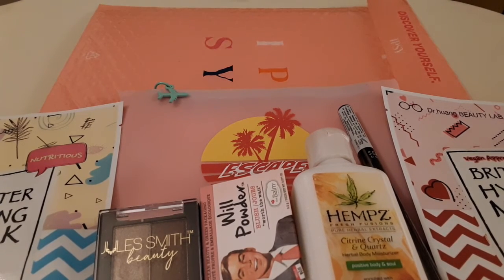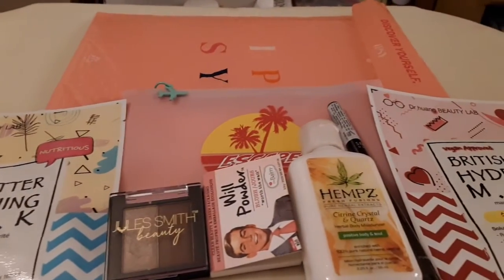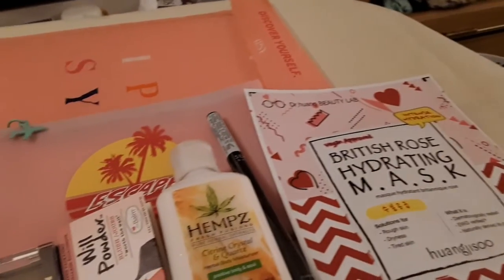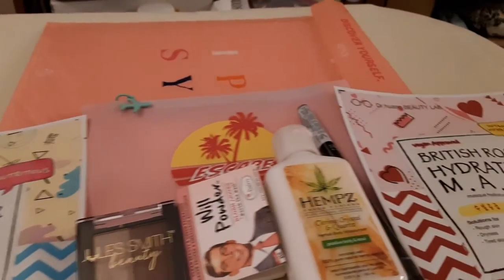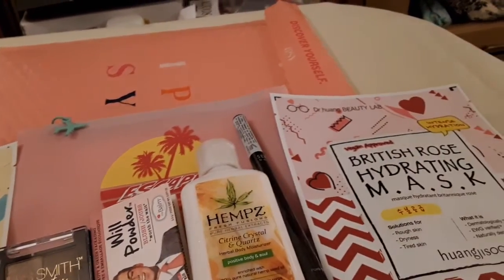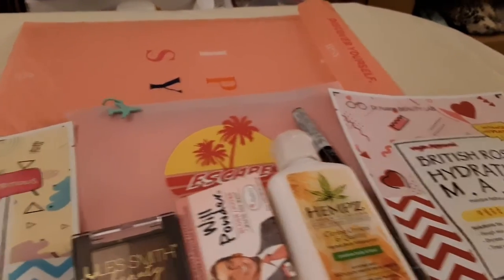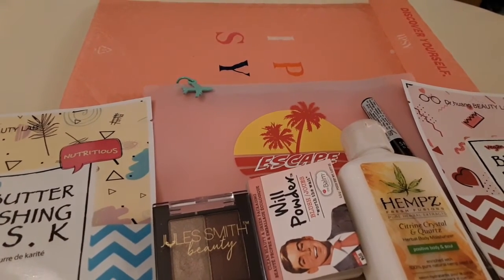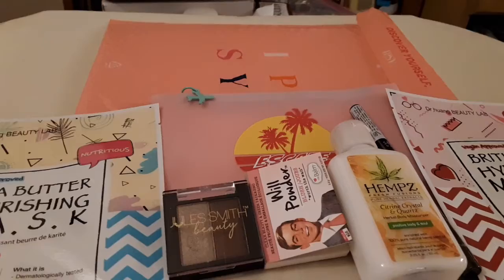Okay, and I just wanted to show you, these are all the items that I received in my Ipsy Glam Bag. These are all the items.